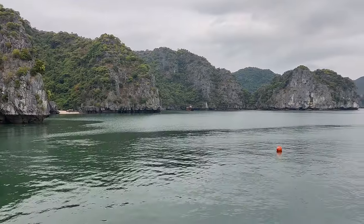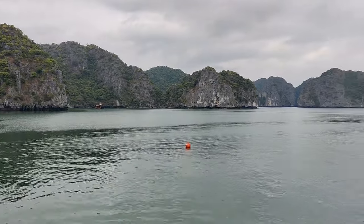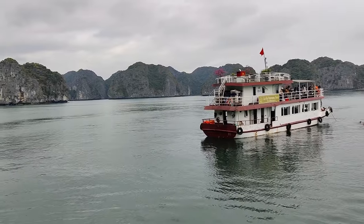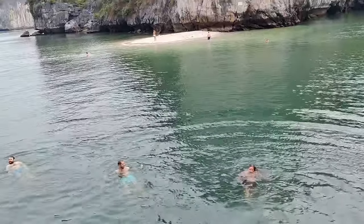Next stop was at one of the many small white sand beaches dotted around Halong Bay. Here we had the opportunity to swim in the relatively cool water before we hopped back on the boat for a delicious lunch.